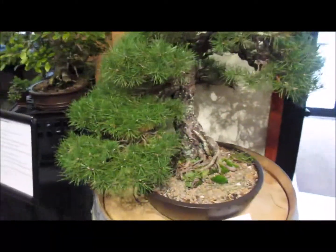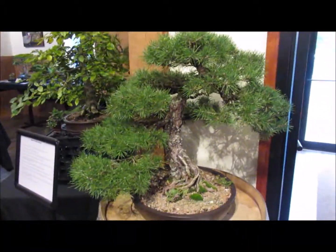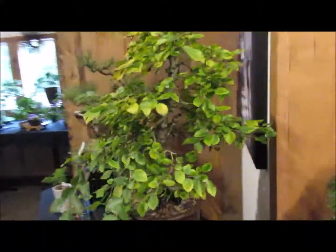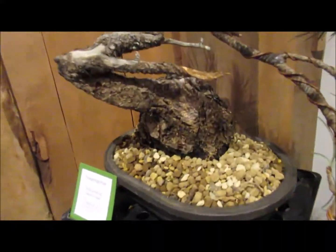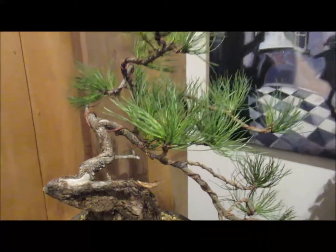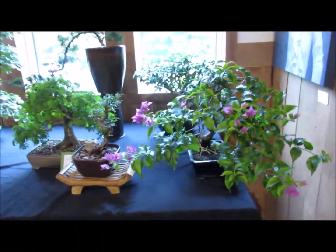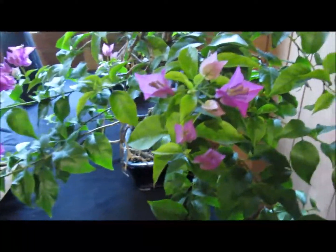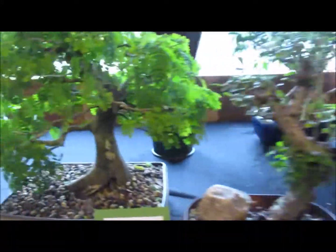And a Scots pine here. And also this really awesome ponderosa, big bulbous trunk. Sweet leaves. She's just started to train this collected tree. And toward the back, we have a selection of tropicals. And a bougainvillea there, got some flowers. Another rain tree.